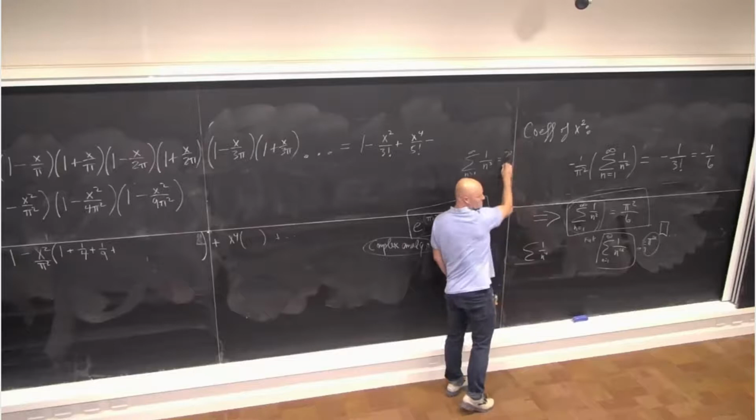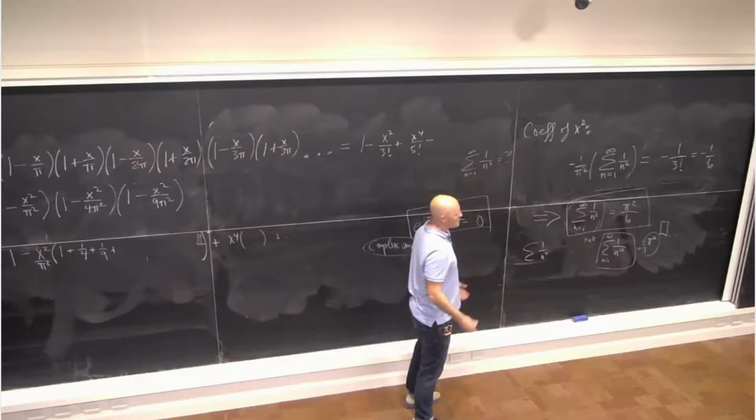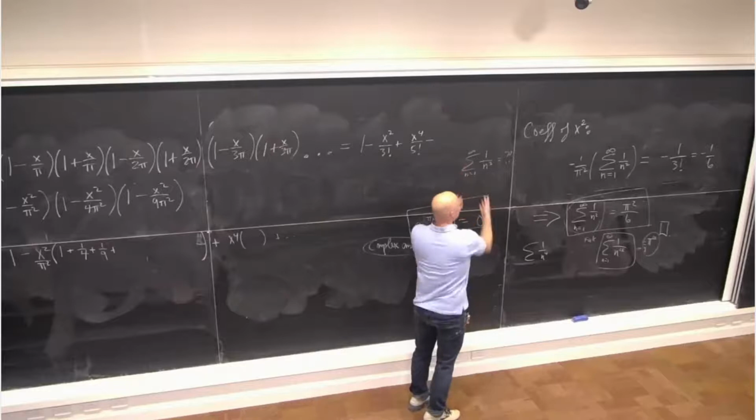The context in which you might hear this alluded to is really part of the Riemann hypothesis. This is the zeta function evaluated at 3. There's a lot that's not known about the Riemann zeta function, a lot that is known, a lot that's not known. But a kind of early precursor to the Riemann hypothesis is to evaluate this series, and that's something we still don't know. Okay.